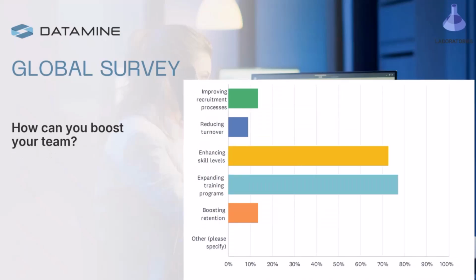But probably this is the key one that's been spoken about a lot: how to boost your team. Enhancing skill levels and expanding training programs reaffirms why we're looking at putting some programs together to bring more people into the industry. We also need to understand, do they need to be uni qualified or just vocational? What sort of training do they need? So it's understanding what level we need in the industry, so we can keep the industry moving along.